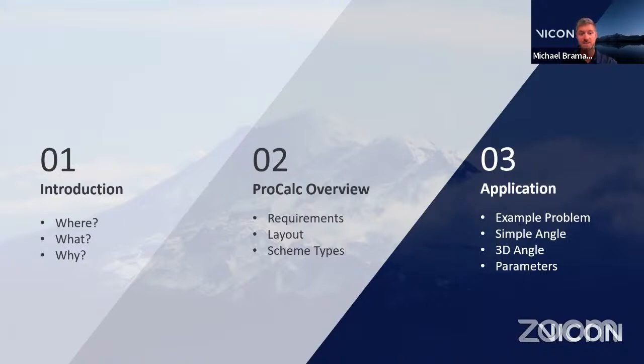Where does ProCalc fit into your motion capture workflow? What can you do with ProCalc? And why would it be a good tool for those applications? I'll start with a little ProCalc overview: the requirements to run it, the layout, and the different scheme types within ProCalc. This will be brief, because I want to spend most of the time on the application.